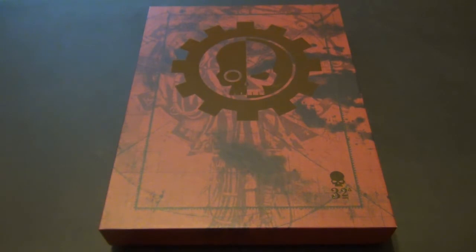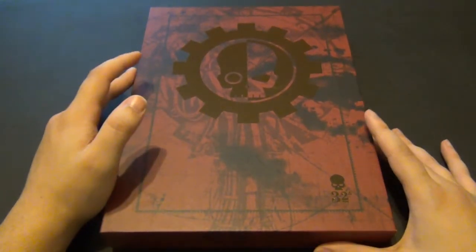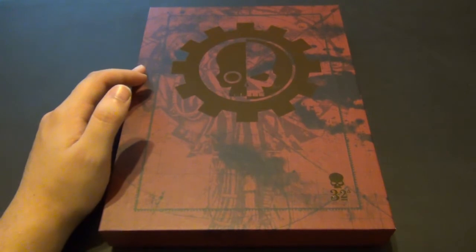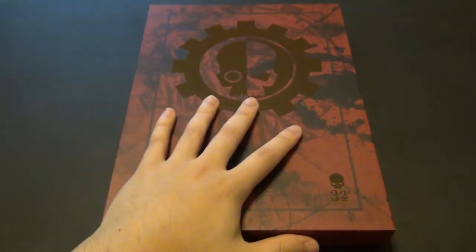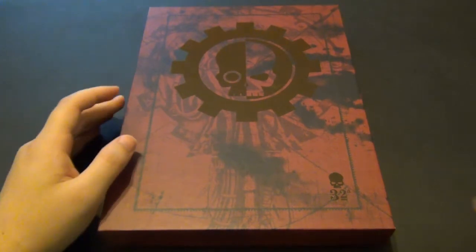Part of the reason why I'm happy with this purchase is because it's my first and currently my only purchase of a comprehensive collector's edition like this. I have the Tau collector's edition and the Dark Angels collector's edition. They were just fancy books. They didn't come like this came. So, because I didn't own anything like this before, for me it's kind of cool. That's part of it.